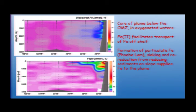So what might be going on here? Well, we've got this emerging idea amongst those of us who participated in this cruise that the iron 2 is kind of important in helping that iron get off the shelf. After that though, Phoebe Lam and her group have shown that particulate iron forms within this oxygen minimum zone as iron oxides, sinks down onto the shelf here, and probably undergoes reduction because these are still highly reducing sediments, and gets advected offshore.